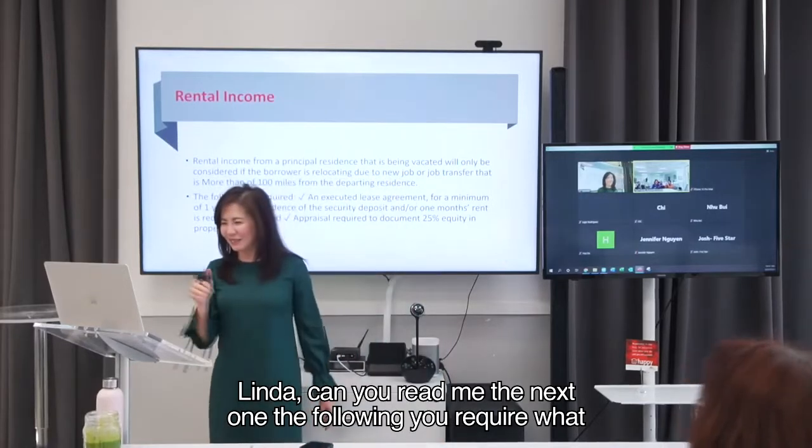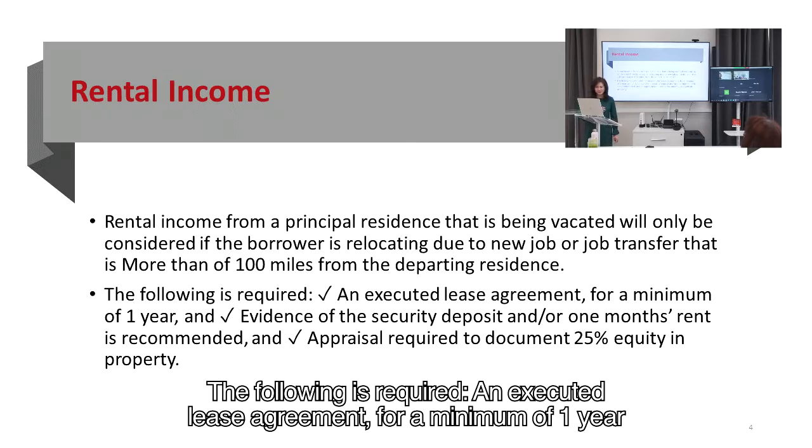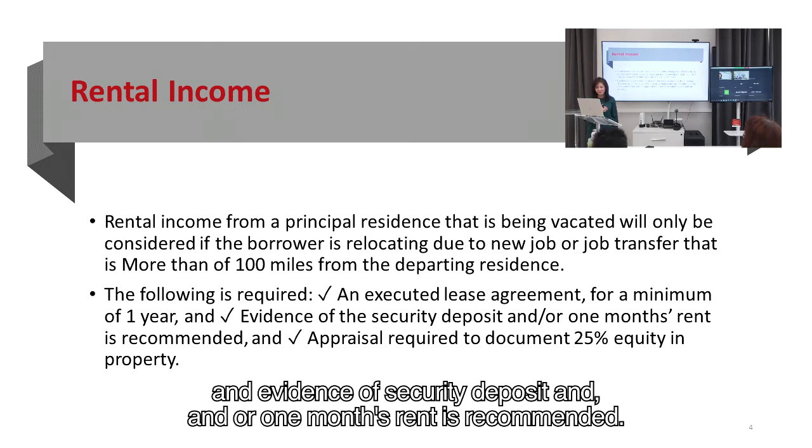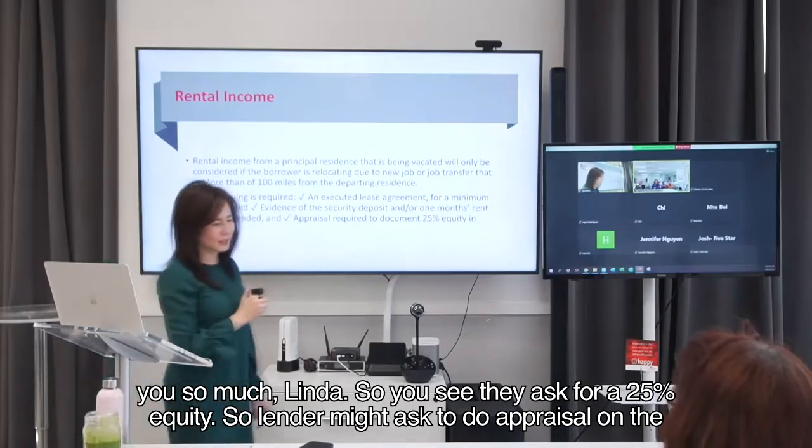Yeah. Linda, can you read me the next one? The following is required. An executed lease agreement for a minimum of 1 year and evidence of security deposit and/or 1 month's rent is recommended, and an appraisal required to document 25% equity in the property. Thank you so much, Linda.